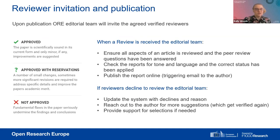And then once it's published, we then begin trying to reach out to those verified reviewers. And so once we actually get their positive response and they've received our review, we're going to check to make sure that all aspects of the article have been reviewed and the peer review questions we've sent the reviewer have been answered. We do tailor the peer review questions for the different article types that we offer and also for the different subject areas to really try to make sure that we're covering the necessary bases for all those different types of articles that we have.